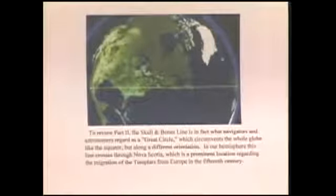We started in Washington, D.C. and New York City and saw quite a bit of interesting geometry and mathematics involved. What I have here on this chart is the Skull and Bones line. It doesn't just run through the United States, it goes all the way around the world. It's regarded as a great circle. Navigators in aviation and maritime use great circles to find the shortest distance between two points on the planet. So much like the equator, it goes around the full girth of the Earth, wherever a great circle is oriented, but it can be oriented in any direction.